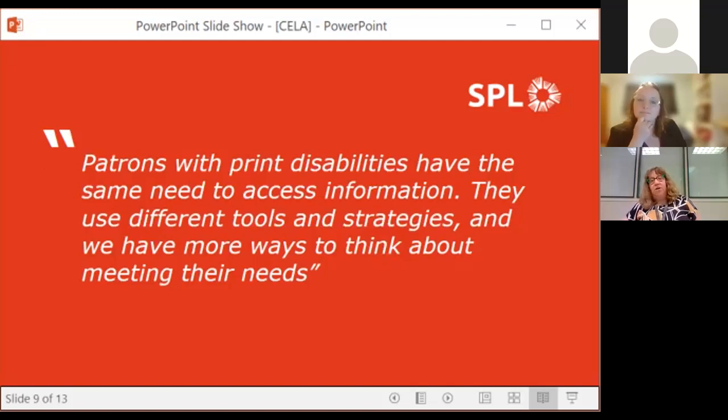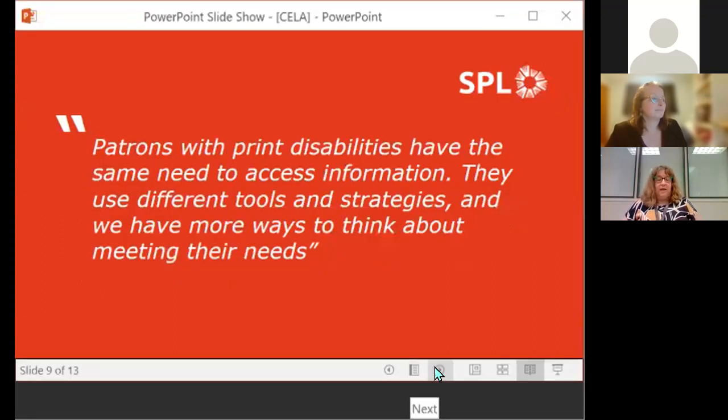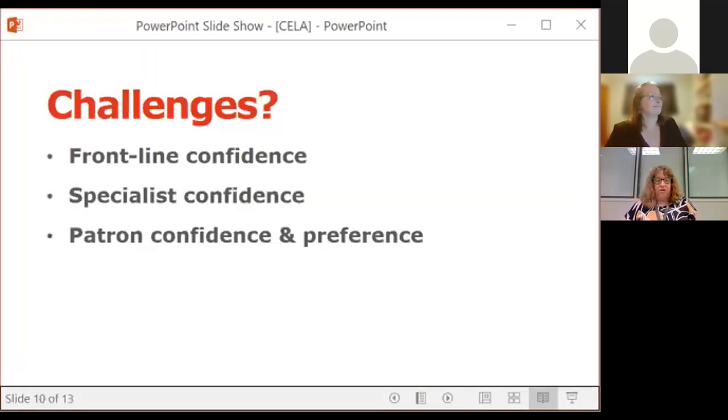Print disability card is self-declared. So whether a patron self-declares to a frontline employee or to a Welcoming Initiative librarian, does it really matter? Welcoming Initiative librarians still answer questions and will reach out if patrons or employees are unsure. We give that next level of support. We're now going to look at some of the challenges.